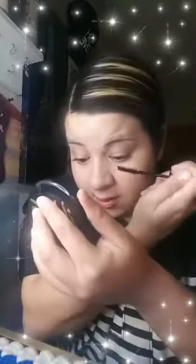This is a two-step. It's kind of like Unique used to have the 3D mascara that had two steps, I think. This one's the same way. You can use the fibers if you want, or you can just use the lengthening gel, which is what I'm doing. And you can see it's boosting my lashes there.